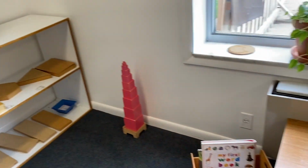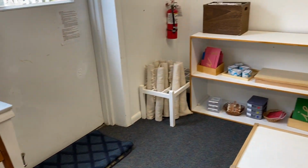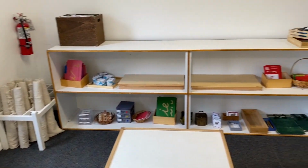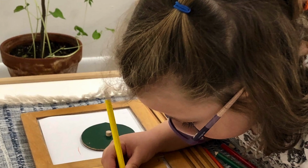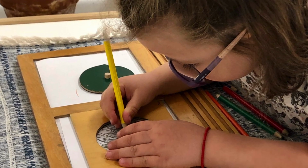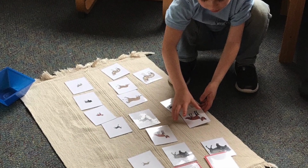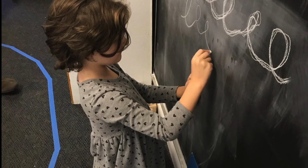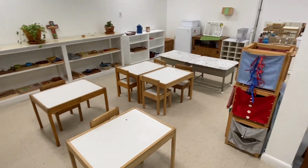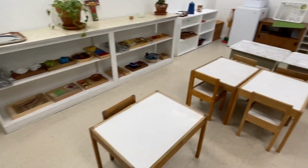Our children learn about what is going on in the world through cultures, botany, geography, water, air, and landforms. They learn about the different continents. In the language area, children learn vocabulary through picture and object matching. Children use sandpaper letters to learn by feeling the sounds. We use cursive, as that supports how children's hands naturally want to move. Children transition naturally from spelling to reading print material.